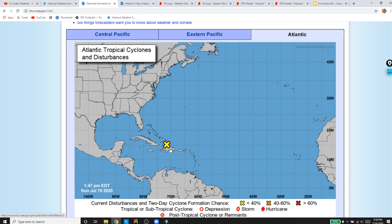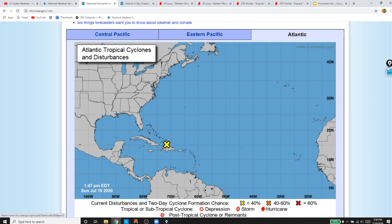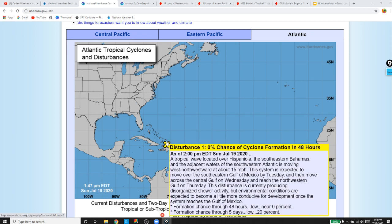Starting off, we are looking at disturbance 1, which has a 0% chance of cyclonic formation within the next 48 hours. Right now it only has a 0% chance, but as it gets closer to the Gulf of Mexico, it's going to gain strength and move to a higher, 20% chance. It's weakening right now, but if it gains strength, it will turn into a 20% chance as it moves closer to the Gulf of Mexico. So that's disturbance 1 right now.